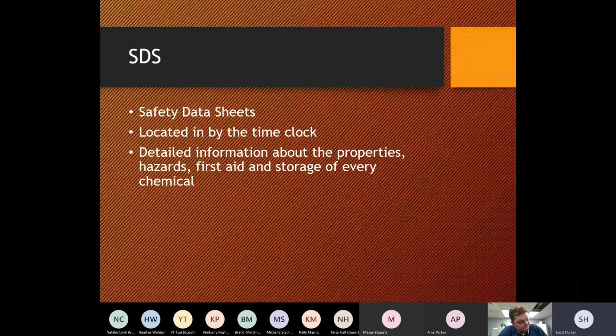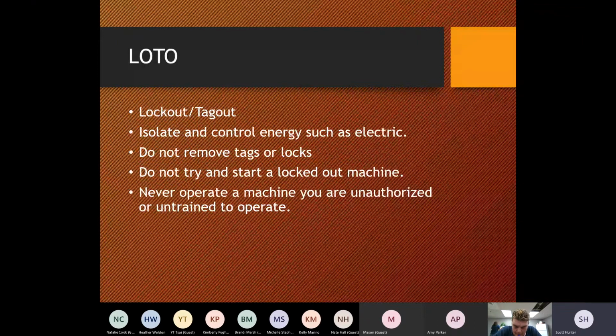If you keep your SDSs in the break area or you keep them on a right-to-know station on the wall, just make sure that the employee understands that here's where they are and here's how you can access them. If it's a computer, just make sure they understand how to get in that terminal and find what they're looking for.